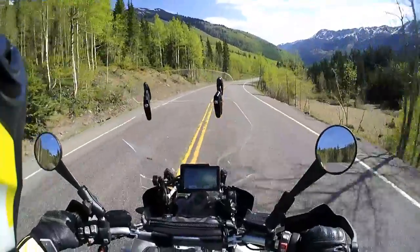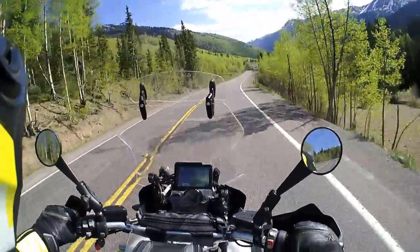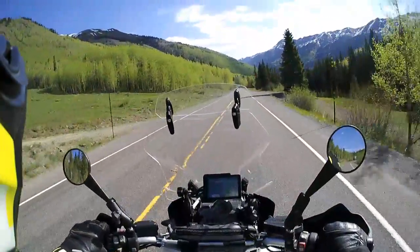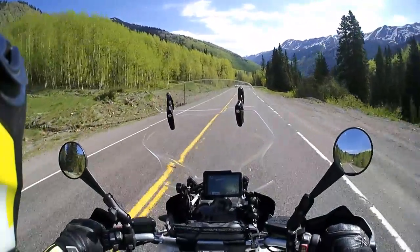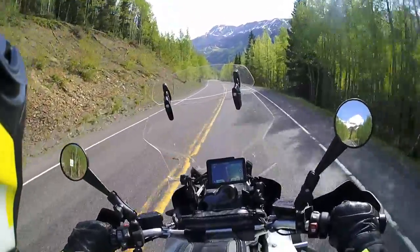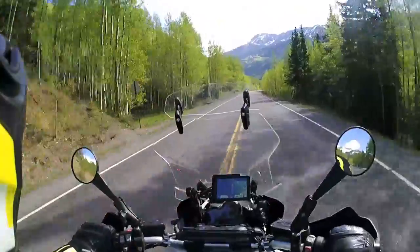I'm going to try and catch up to the cars in front of me, and maybe there'll be another one of these crazy switchbacks, so you can see it. So this is the kind of turn that this highway has been made of.